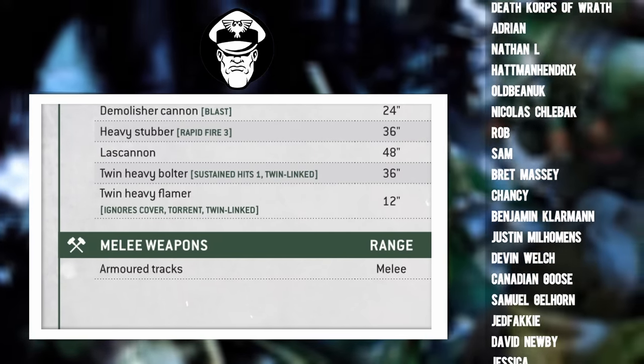So unfortunately, the Doomhammer's number of shots is lackluster, the range is unimpressive, the strength is mediocre, and it's AP minus 4, which is okay, but you'll see there's much better weapons with better AP than that in the other super heavies, and then it has a very swingy D6 damage.